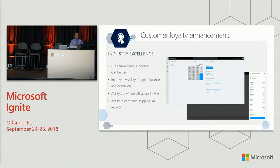We did talk about loyalty and other examples, but I'll just take a quick minute to walk you through some examples that are already underway in terms of what we are working on. So we talked about distributed order management and whatnot. The loyalty items that I told you earlier are all done. These are things that are coming up. For example, the loyalty capability in terms of earning and redeeming, not just from store, but also from call center. That improvement is coming up.